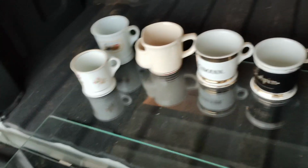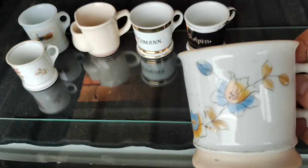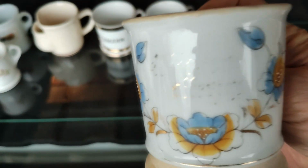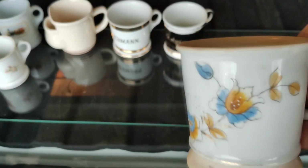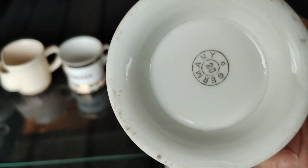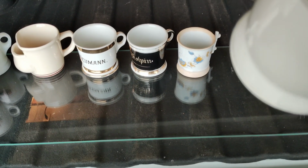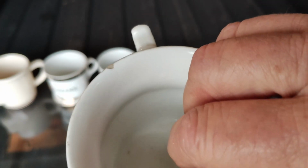But yeah, I just switched hands so I can be a little bit more steady here. Another nice mug. It looked like there was some writing on there at one time. But still, a very cool shaving mug. This one's a plain Jane, but it's marked on the bottom. Got a very, very little small chigger bite right there.